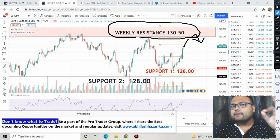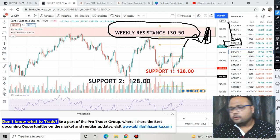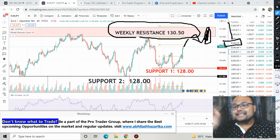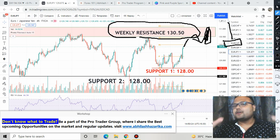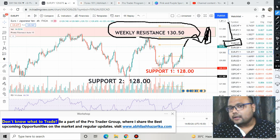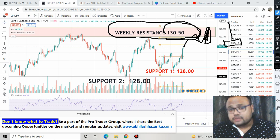How will you get the confirmation? You will get the confirmation in the form of a shooting star or a bearish engulfing pattern candle here. Once you get the confirmation that yes, the market is struggling near the resistance, sellers are still present at the resistance, you can short the market. Yes, you can short the market at the resistance of 130.50. This is your first trading opportunity.